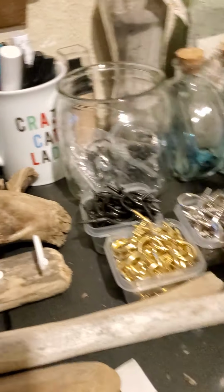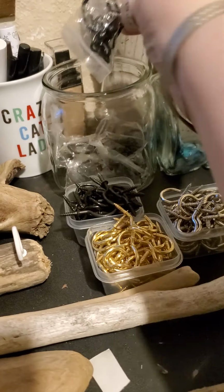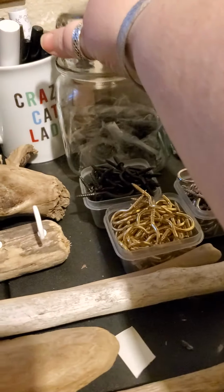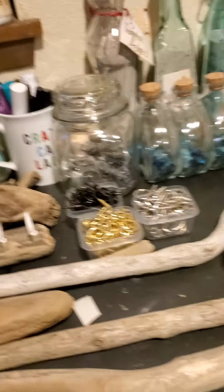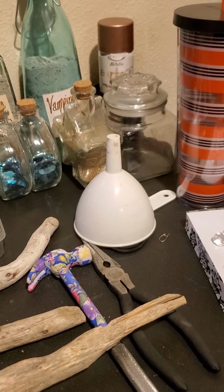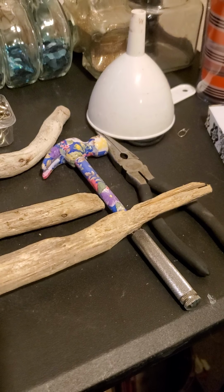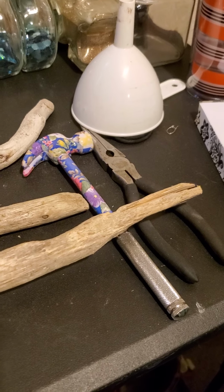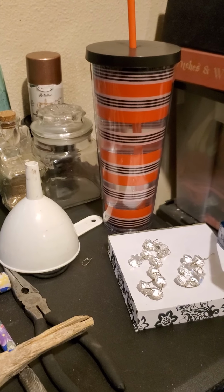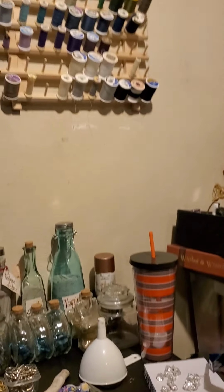This jar is full of the little chains I use to make the teapot sun catchers. Got that jar at Goodwill for a couple of bucks. It's a fantastic find. A funnel, because I have to get the powder into these little jars somehow, right? The hammer and the pliers I use to put the nails on the driftwood to make the ribbon stay. Because why not? Water, because you got to stay hydrated, right? Got to stay hydrated, even if you're a hot mess.